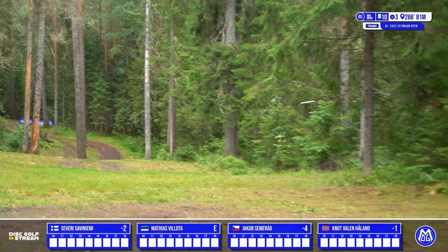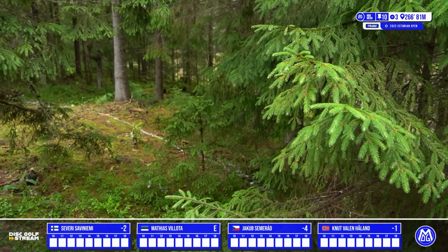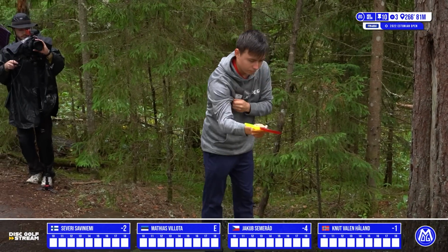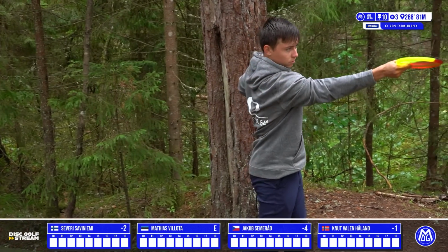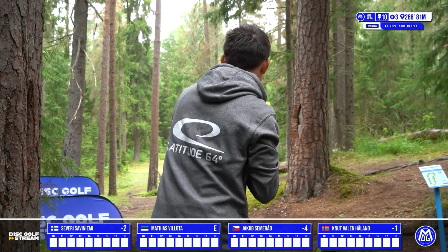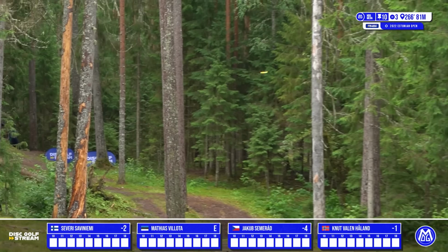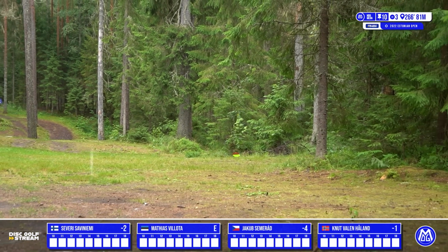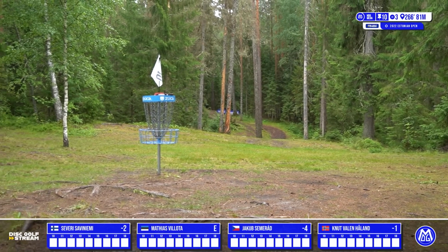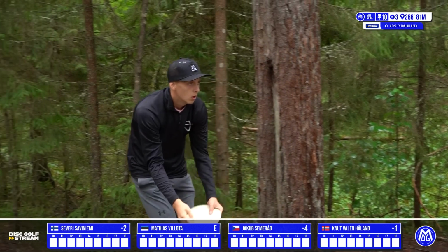I mean, that gap does look big off the tee. I'm sure it's not that big. As we see Knut go a bit long, just outside the circle in the rough. Jakub looking like he borrowed one of Simon's discs, that half red, half yellow dye. Looking great. He's looking for a nice forehand flex. Oh yeah, catching some left side trees, but that will put him just outside circle 1, putting for the birdie.